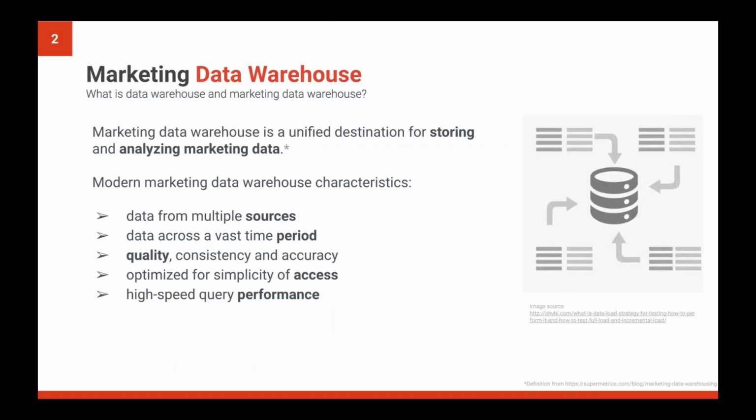So let's go straight to the point. Marketing data warehouse: what is that? It's a unified destination for storing and analyzing all your marketing data. So the place where you can load all the marketing data that you have in order to analyze it and in order to create some reports based on this data.